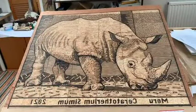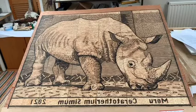When all the cutting is complete, you get an idea of what the image is going to look like, remembering that it will be the other way round when printed. The blocks are now carefully checked for alignment.